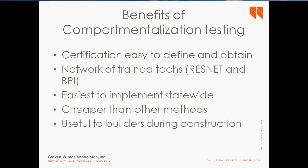So the benefits of compartmentalization testing, these single unit tests, are that, well, recently we've been talking to the New York State Code folks to try to get them to include compartmentalization testing for multifamily. They're considering adopting IECC 2015, and that has blower door testing in the language, but there's really no good way to implement blower door testing on a statewide level using whole building tests. It's much easier we think to mandate compartmentalization testing. It's just a lot easier to describe, to define, to have standards for technicians.